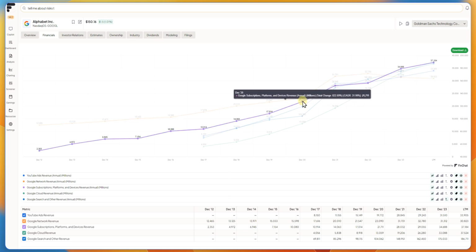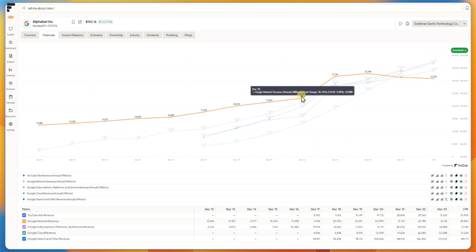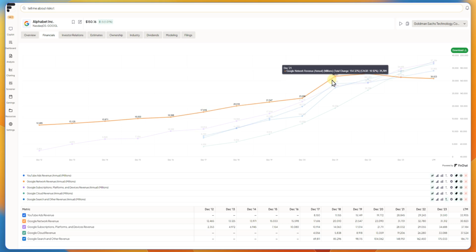The Google subscriptions, platforms and devices revenue, again, this is fairly strong, and it is more or less continuing to trend upwards, though at a relatively low pace. The Google network revenue here is, to be honest, rather lackluster. You can see that it sort of peaked up here after the pandemic and now seems to be on a slight decrease as the company changes.